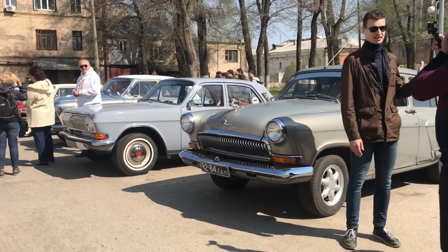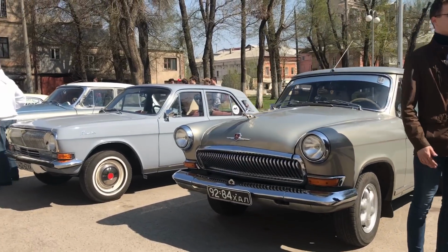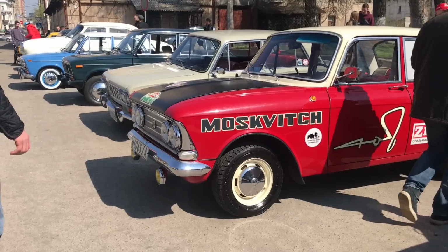So I just walked by an auto show for these old Soviet Lada cars. Probably my favorite.